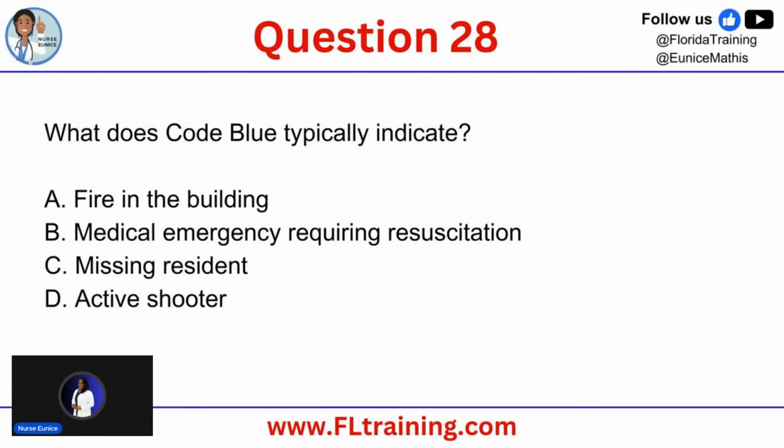Question 28. What does code blue typically indicate? Is it A, fire in the building, B, medical emergency requiring resuscitation, C, missing resident, or D, active shooter? And when you're in your facilities, they usually give you a device, I want to say a badge, I can't think of what you call it, but it's going to be something you can place on the back of your badge, and it will have all of the codes and what those different colors mean so that you'll be able to respond more quickly.